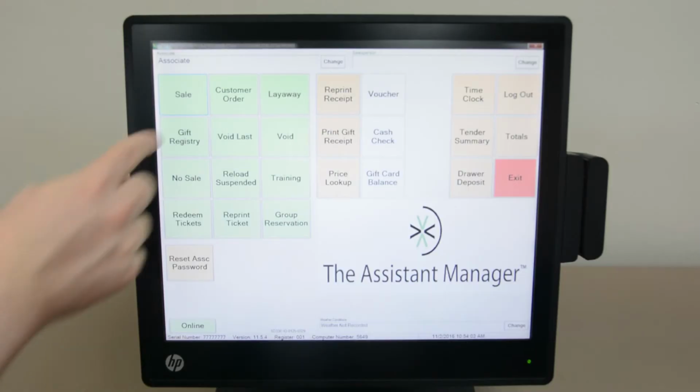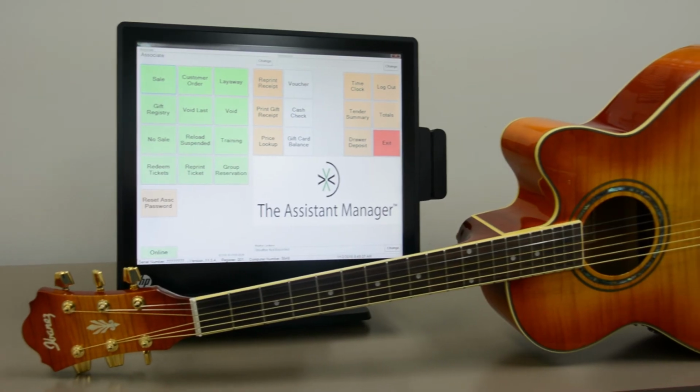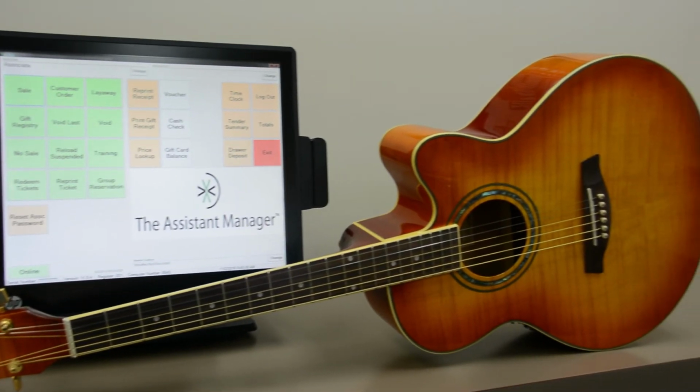TAM is one of those systems that is very vast, and the more you dive into it, the more you discover. TAM has such depth to it, and I think that's what attracted us to TAM. It continues to expand with your business.